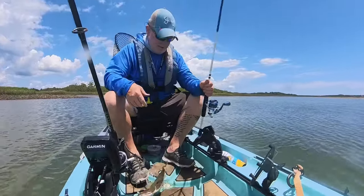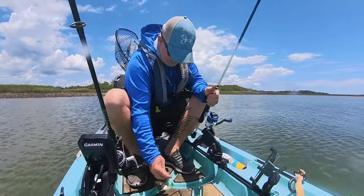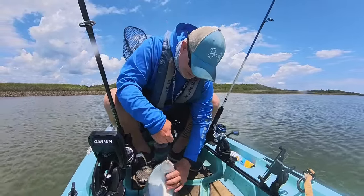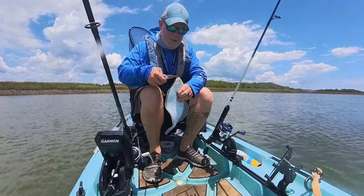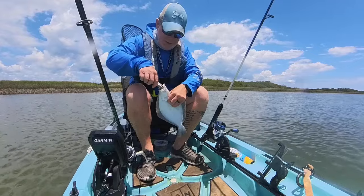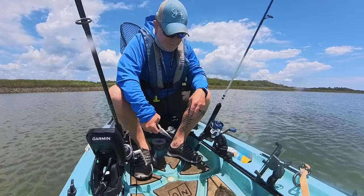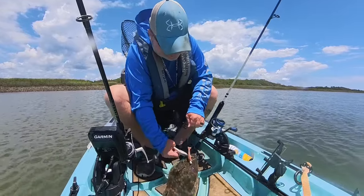Man, I am tearing up these flounders today. Man, I can't get a trout or a redfish to save my life. Well, we got an endless supply of flounders, so, you know, you fish with what they give you. They keep giving me flounders, so I'm going to keep catching them.